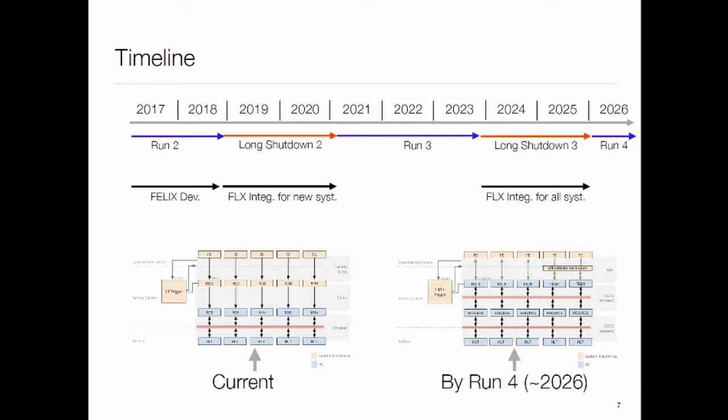Okay, so a timeline for this project. We're just finishing the last bits of our development at the end of run 2, later this year and next year. The LHC will be shutting down in 2019 for a couple of years, and so we're going to be integrating FELIX with these new systems, the new muon system and the new liquid argon. And hopefully for run 4, we'll have this for all the detector systems. Another picture down here on the bottom shows our current system, where we have our custom electronics for our RODs and data only flows down from the front ends. Now we're hoping to replace those with FELIX and computers for the readout system.